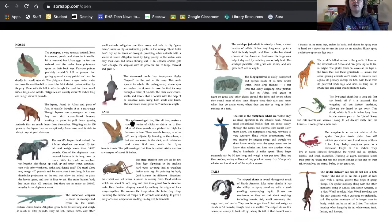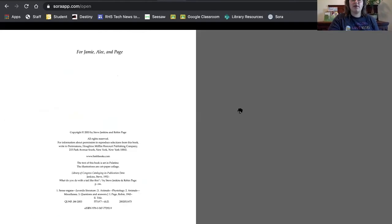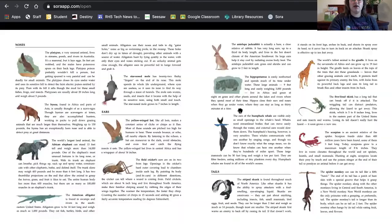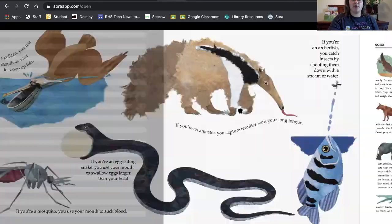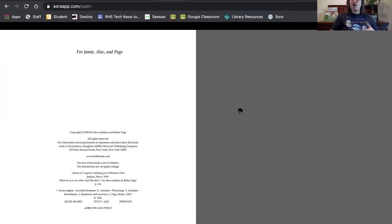So here is some more information at the back of the book, which I really encourage you to check out because this is such a cool book and it is found on Sora, so you can check it out too. That tells you more information about the different animals that we have seen in this book. So see, there's lots and lots of information in the book about some different animals. All right, I really love that book because like I said before, it makes us think about different animals and why they have the body parts that they do.